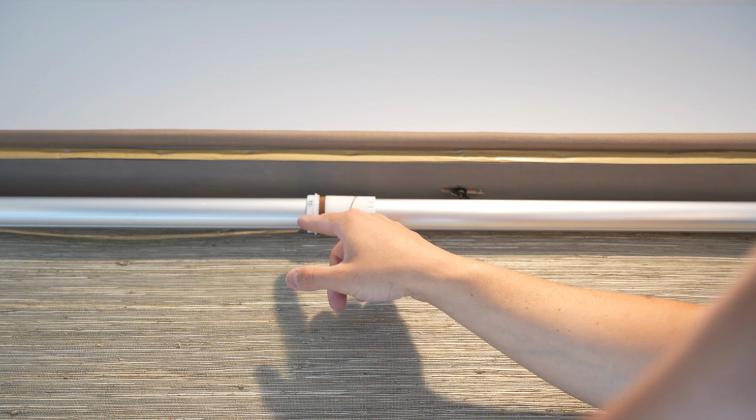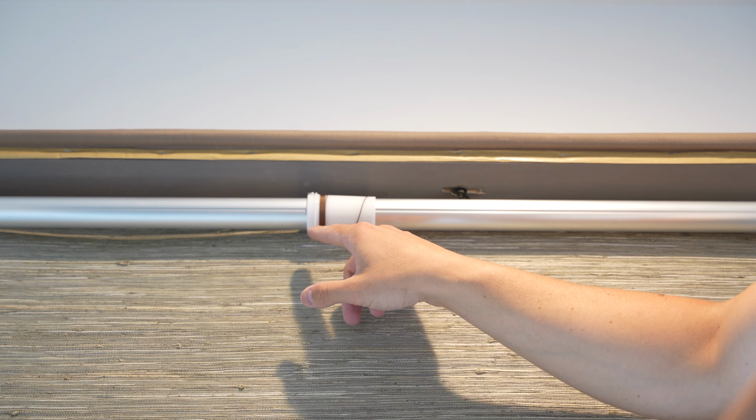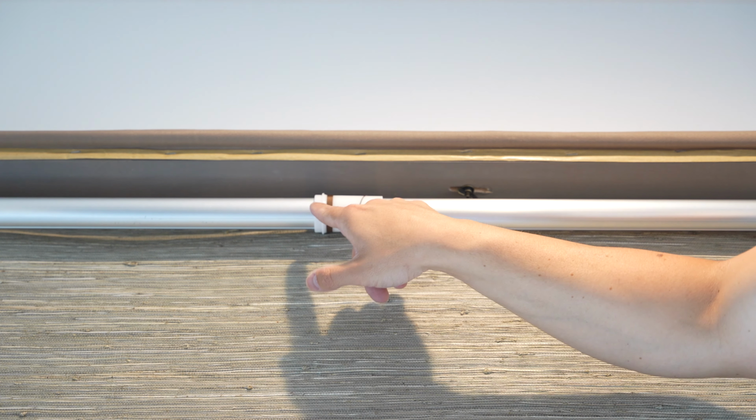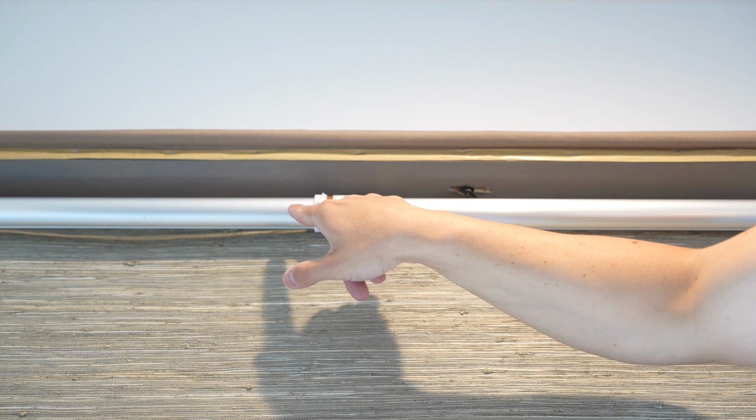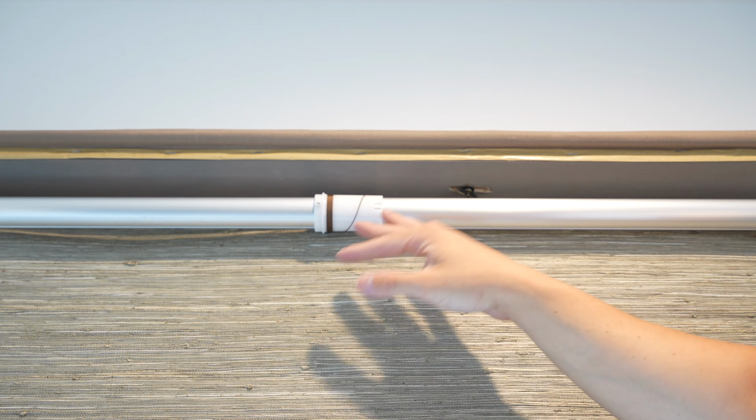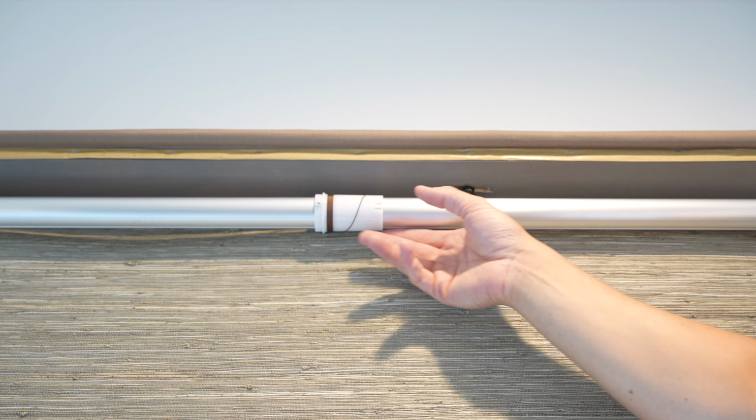The good thing about that though is that if you are any kind of a troubleshooter, you see these little screws that are holding them in place, you can unscrew it and move it over a little bit and screw it back in. And this is really soft aluminum, so it's screwed in and held securely, no problem.